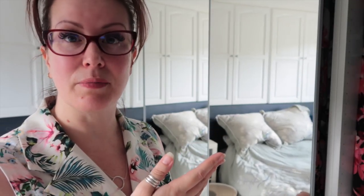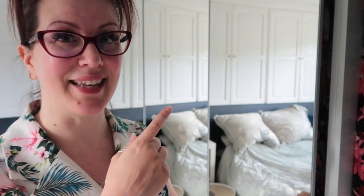I'm going to try and find some room for you in the shoe cupboard so that I can open this and show you what I'm dealing with. I went for mirrored doors because it reflects all of the light, and as you can see, I have painted my room a really dark colour. Personal preference, I wanted navy. I knew there was a lot of white furniture going in here.